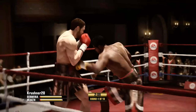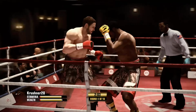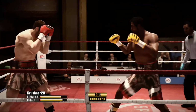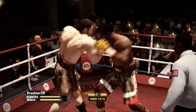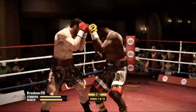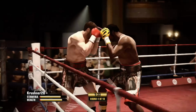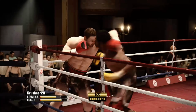Good combination to the body. Keep working the body. The Lion's left, landing well. Trying to go downstairs, but off target. The Lion's able to land a nice, clean left hand. 1-2, 1-2. Left to the body. Good accuracy with that uppercut. The Lion's putting his punches together now.